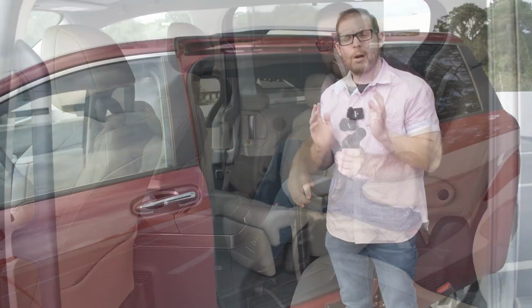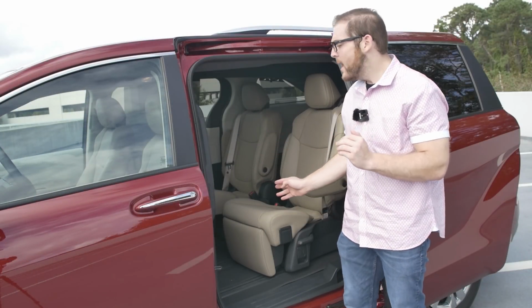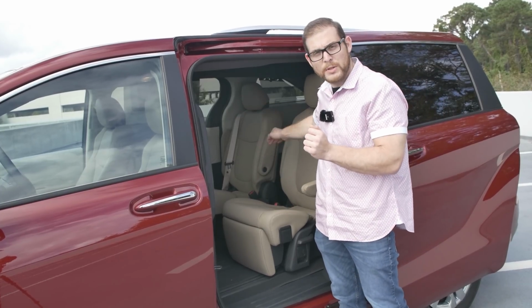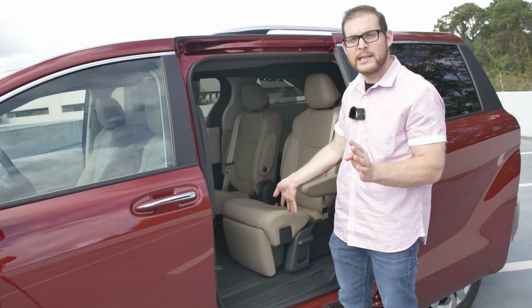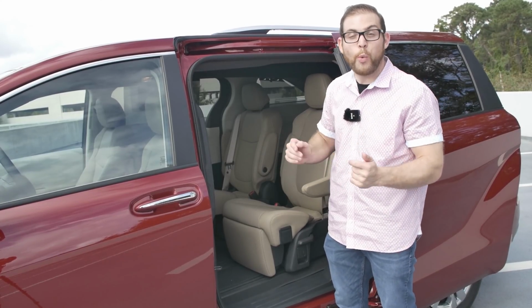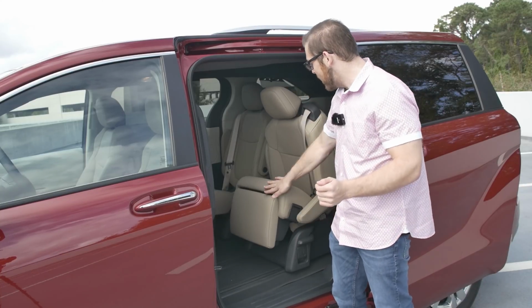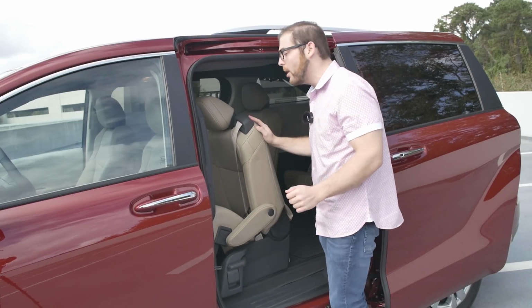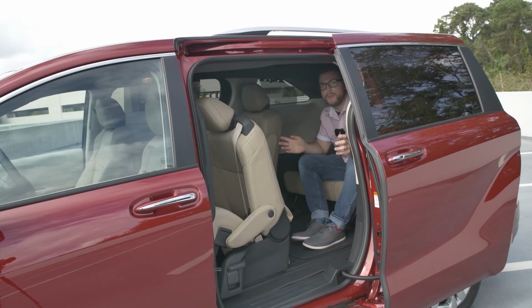Now, obviously, having access to the third row is an important feature on a minivan, and because we have the captain's chairs, I could very easily just hop in and scoot between those two captain's chairs, but Toyota has still made it easy to slide these seats forward. If maybe you're not quite as athletic or graceful, you just pull this tab here, and the seat bottom is going to lift up, the seat back is going to come forward, and that'll allow me to just slide it all the way forward. Now, I can hop in very easily and get into the third row.